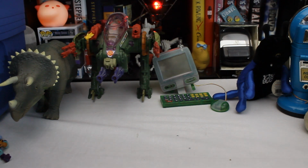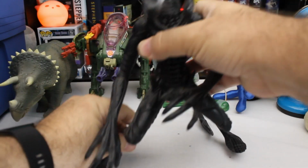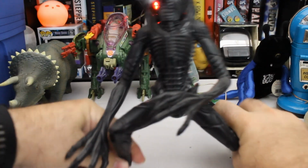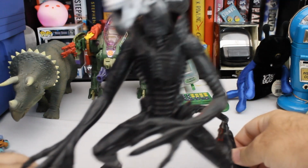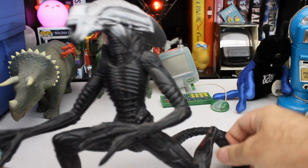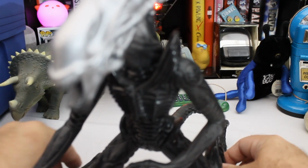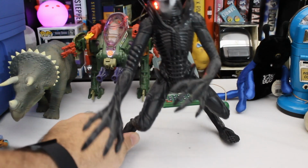Alright, next we have an alien. This came, I believe, as a 2-pack. Is he bent, or has he always had that weird pose? I think he must have gotten warped in storage, because I'm reasonably sure he stood up properly. He's a little rubbery. Let's see if we can even get him all on camera.